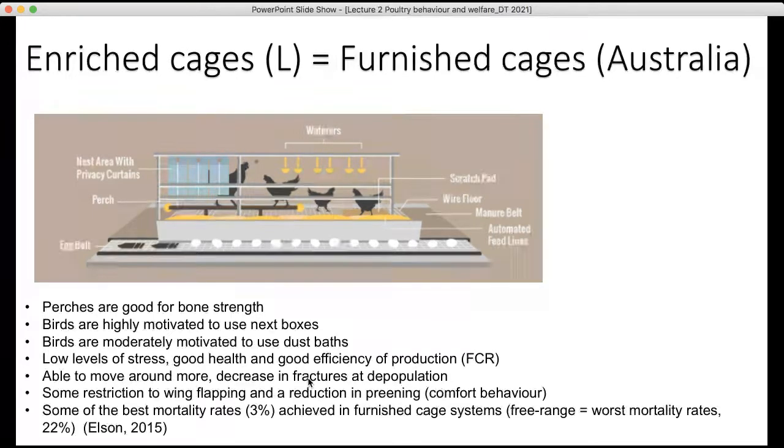So in theory, this seems like a promising option as an alternative to a conventional cage, but the big conundrum is who's going to pay for it, and that's the problem facing the industry.